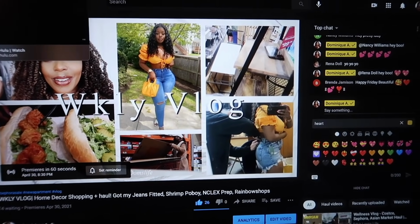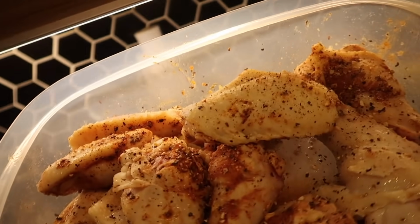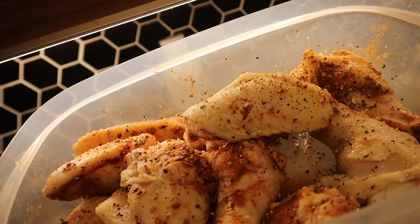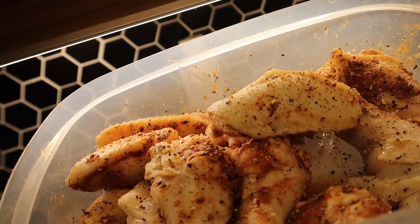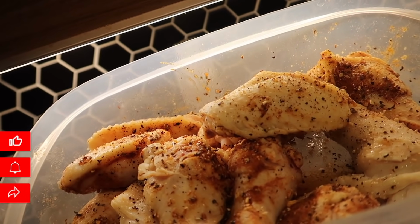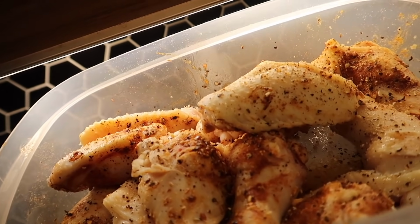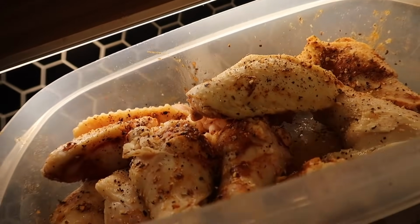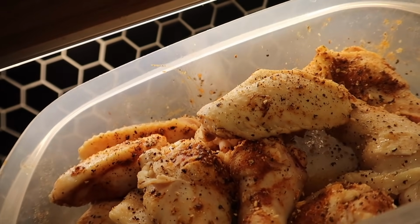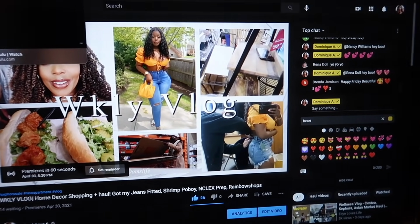I am currently getting some chicken wings ready. Let me show you guys this. I'm getting some wings together for tonight. I just used some McCormick's rosemary chicken seasoning, lemon pepper seasoning, and, what else did I put in here? Black pepper and salt. So it's very basic. I'm gonna fry these, but I'm gonna boil them first, Haitian style, and then I'm gonna fry them. But the premiere is about to start in a minute.